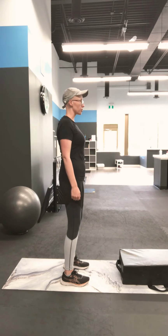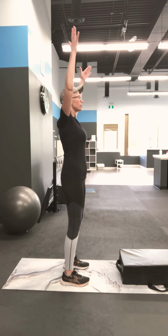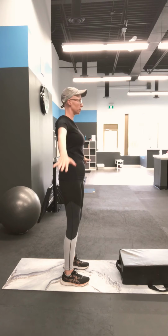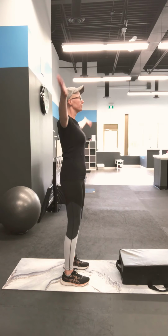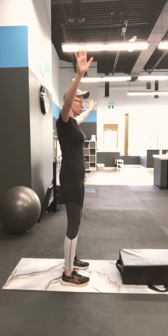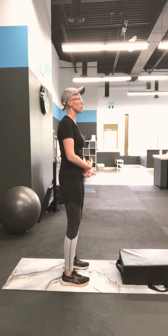So arms down at your sides, and then we're going to take a nice breath in, arms up overhead. And then we're going to exhale, bring the arms down. Good. Inhale, arms up overhead. And on the exhale, lift up through your pelvic floor. Try not to clench your bum. You don't need to in this situation.